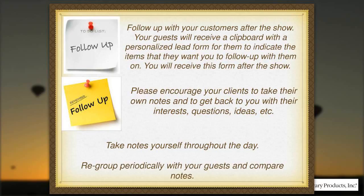Make sure you're following up with your clients after the show. Your clients are going to be getting a clipboard, and with that, there's going to be a lead form that has their code number that we've created for them, as well as their name on it, personalized for them. They can carry that with them and write down what they want more information on, things that they want to ask you to get a sample for. You'll receive this form after the show. If the client doesn't give it to you directly, we'll be collecting them as they leave, and we will make sure that they go directly to you. All of the information you gave us when you registered is how those forms are coded and how they're going to get back to you.